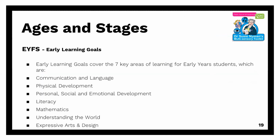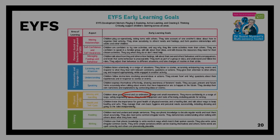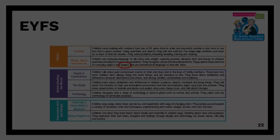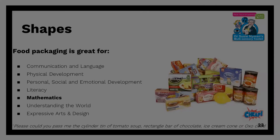So for the ages and stages, the early years in school, this is what the manager at the nursery said. She said to me that my son's control and coordination wasn't that good. So I bought him a swing ball. She said that his shapes weren't very good, so we looked at food packaging. And I would say to him, could you pass me the rectangle bar of chocolate, please? Could you pass me the cylinder of tomato soup, etc.? And so he would use those words in his vocabulary to remember those shapes.